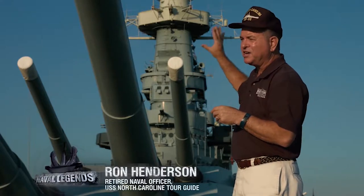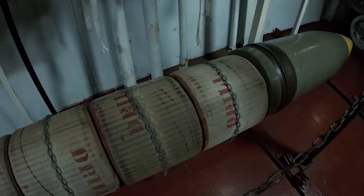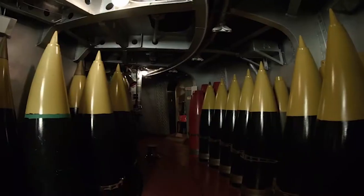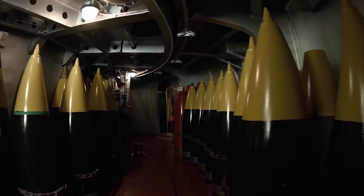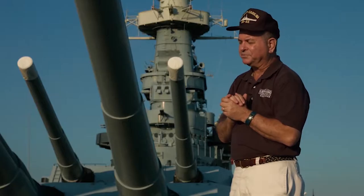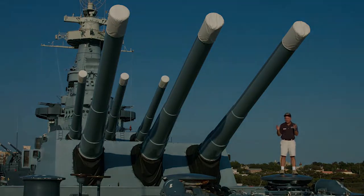So imagine 9 shells, each weighing 2,700 pounds. Think about that. It's about the weight of a small car coming out of these barrels every 30 seconds and traveling downrange 20 miles to a target. Designed to go against another battleship and penetrate that battleship's armor and then explode inside.